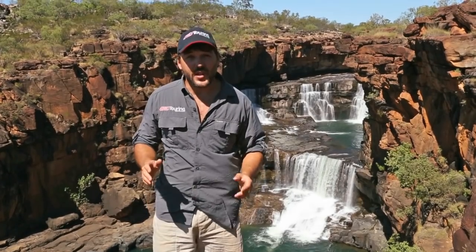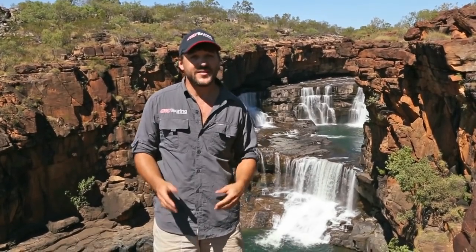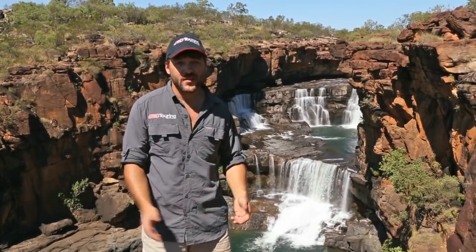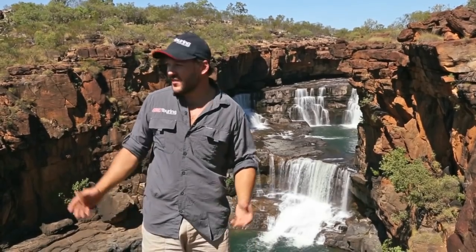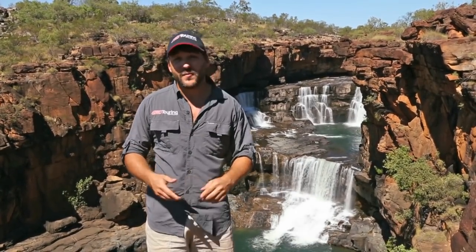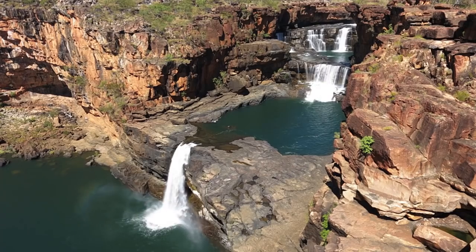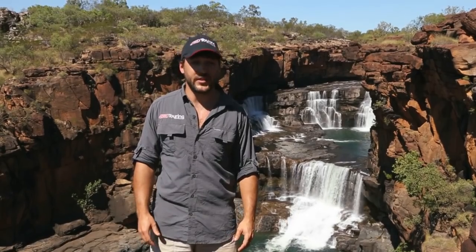There's not many times in your life when you get to do something you've dreamt about for half your life. Standing here in front of the Mitchell Falls, I'm doing just that. This is one of those places I've seen in the movies, I've seen it in magazines for years. I've been to the Kimberley nearly half a dozen times and never made it up here. Finally standing on these cliffs with the falls behind me, this is living the dream.